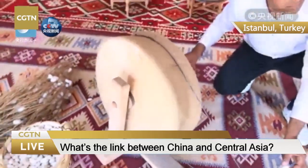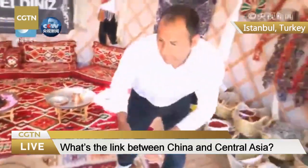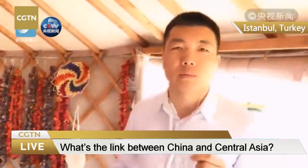It looks very familiar. The whole process of the silk reeling is actually the same as what we did in ancient times in China.